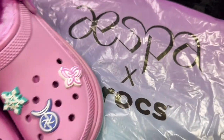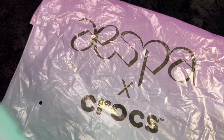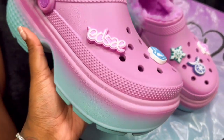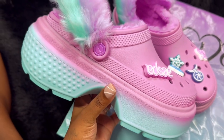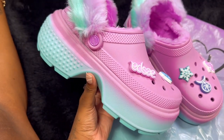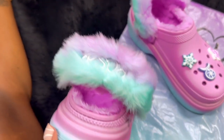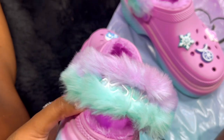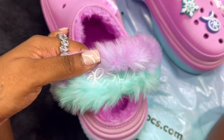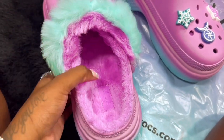Like I said, unfortunately we did not get a box, sadly, but we did get a bag. And then here are the shoes, y'all. That color just fades so perfectly into one another. The stump Crocs, this is the original stump Croc style. It says Crocs on the back, and then it has the back strap that's furry, so you cannot put Jibbitz in it. But as y'all can see, their name is printed in there, and it's super, super pretty details. That's just so cute to have your name on a shoe.